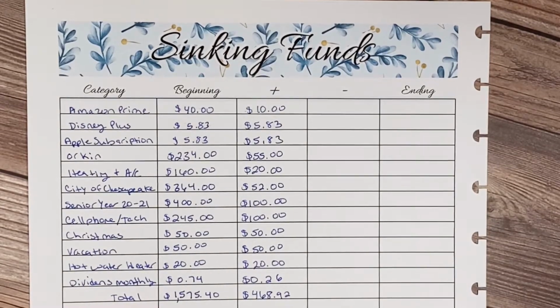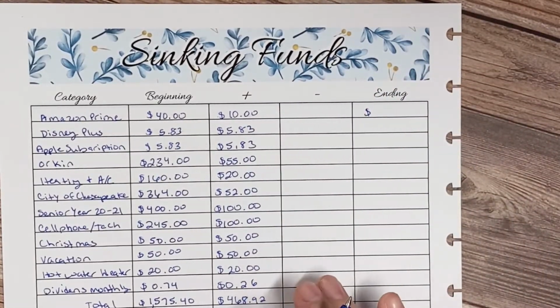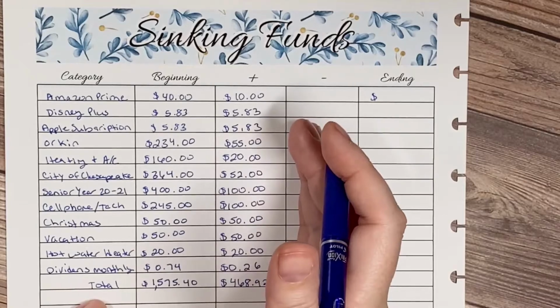So now our new ending balance is going into February for right now, unless I have to withdraw from any of these, and none of these categories actually apply to January. So I don't have to worry about that. It's probably all going to be zero, but I'm not going to fill that out until the end of the month.